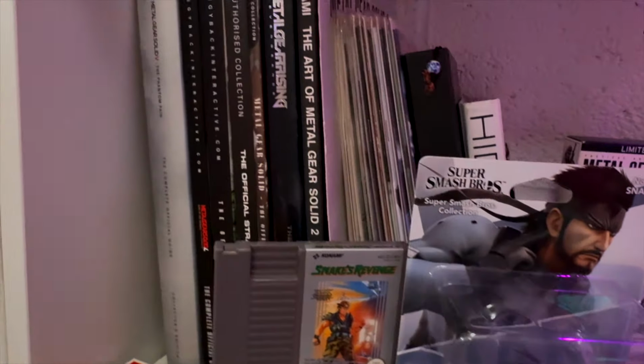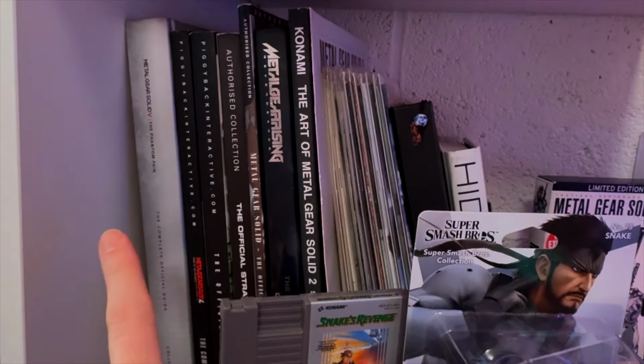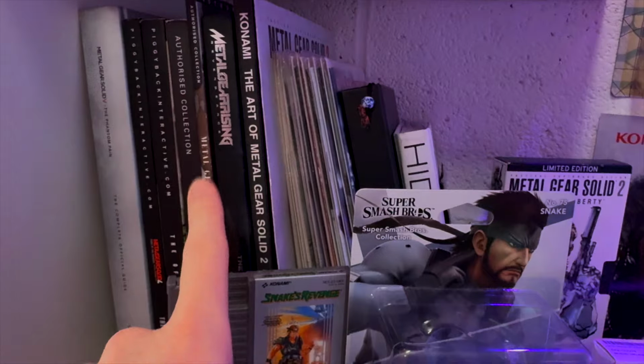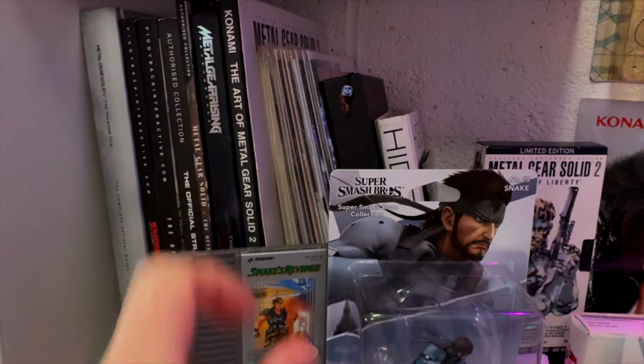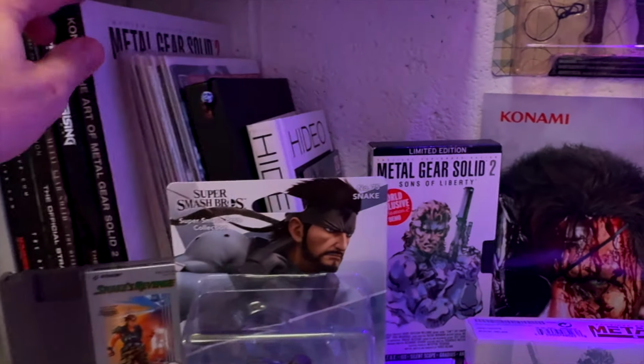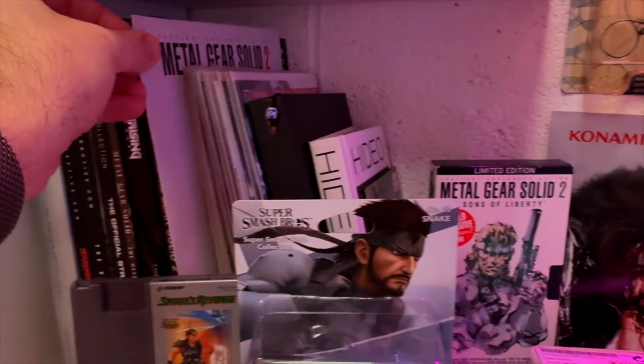So I'll just try and call these out. These are all strategy guides, the back here, for 5 right the way back to Metal Gear Solid and then Revengeance. I've got an Art of Metal Gear Solid 2 book, which my friend bought me years ago, probably doesn't even realise I still own. There's the little insert that came with the statue, which we just touched on.